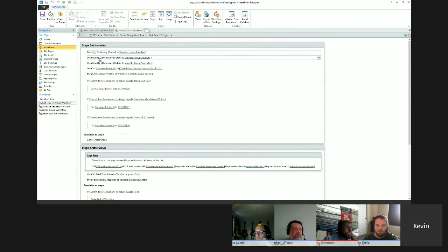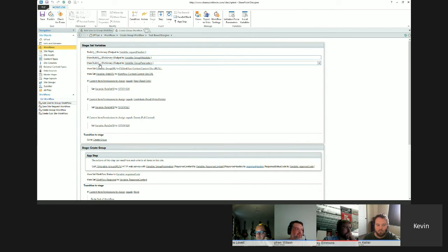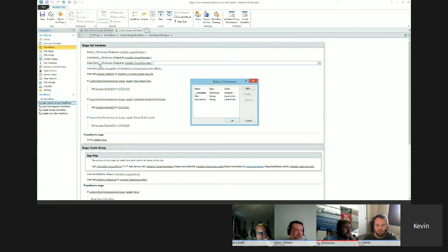So next we build another dictionary, again very much like the create site, except this time we're creating one named type. Again, that is case sensitive. If you've ever looked this kind of thing up on somebody's blog, you might see it capitalized, and that will not work. It is case sensitive, type, and we're going to give that a value of SP.Group. It's kind of like in programming where you talk about what dependencies, what sets of methods you're going to be using. Same thing like PowerShell, where we're going to be loading a set of cmdlets. This tells the workflow that we're going to be loading the SP group set of commands, and to look for that.